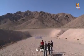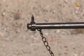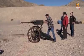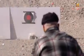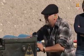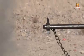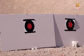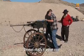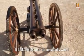Who's first? All righty. This is awesome. Right on target. This thing is absolutely great. This gun is awesome. I mean, really, it's that cool. It looks really, really steampunk. It looks really neat. It looks really weird.